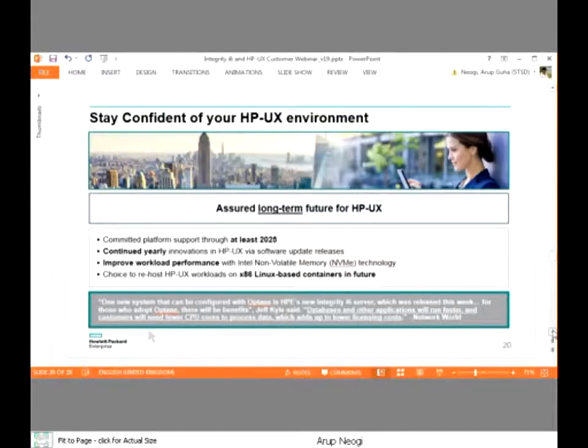Beyond that, we are also introducing new technology, a non-volatile memory-based workload accelerator. The intent here is to provide significant performance improvements to customers. The idea is to provide fast, reliable memory, and a significant chunk of it, on the server itself so that the workloads can take advantage of it. I will talk to you a little bit more about it in this.